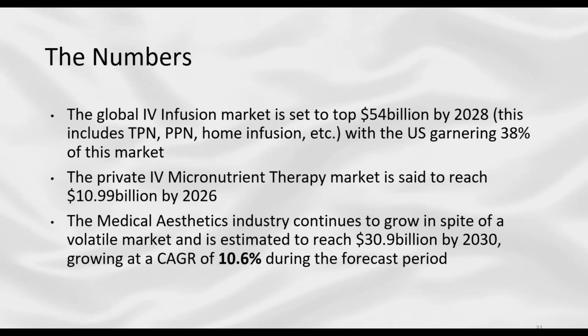Medical aesthetics industry, even though we've had a very volatile market and threats of recession and all that, it's still estimated to reach $30.9 billion by 2030, at a 10.6% growth rate during this period. So you can see that in your existing practices, we used to call aesthetics recession proof, and even though we've seen slowdowns, it really still continues to grow. It might not grow as fast as it has in years past, but it still continues to grow. But as it continues to grow, the landscape becomes more competitive because more people have entered this market space.